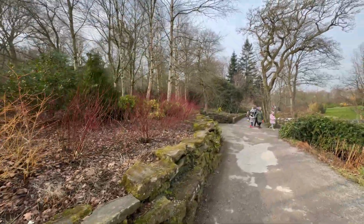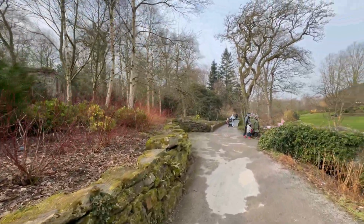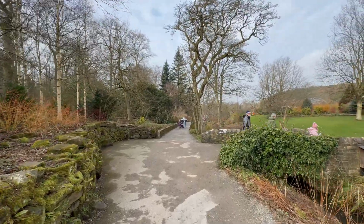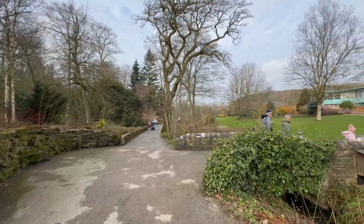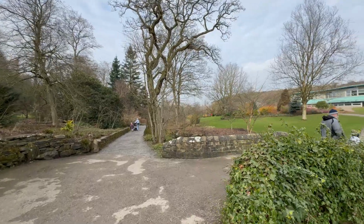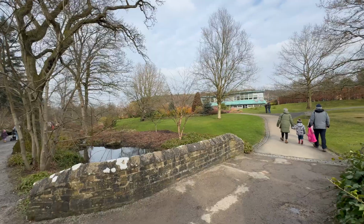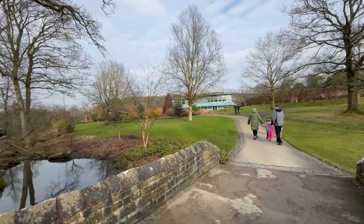It's half term here in Yorkshire. I think I said I'm in North Yorkshire, just on the edge of Harrogate, just north of Leeds, between Leeds and York.